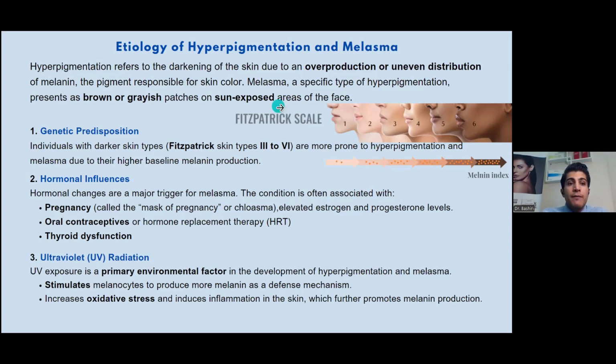Also, we have hormone effects: in pregnancy we can have melasma. HRT in postmenopausal people or thyroid dysfunction can cause pigmentation. And one of the most important things is UV radiation, which everybody knows is the main and primary environmental factor for hyperpigmentation and melasma, because it stimulates the melanocytes to produce more as a defensive mechanism to defend the skin, and it also increases oxidative stress, which induces inflammation in the skin. So we will see that inflammation also causes the melanocytes to produce more melanin.